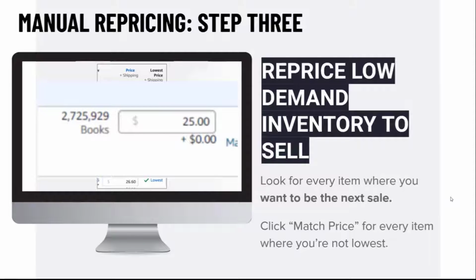Okay, so you see the screenshot on the screen there. See in the right-hand column where it says lowest price? For all your inventory that's ranked 1 million or worse, and again, this is subjective. You can do 1.2 million, you can do 800,000 or 1.5, whatever you want to do. Every single item where you don't have the checkbox that says lowest, click match price. Now, it's not always going to be that simple because you're going to see some prices where the prices drop so much you're just not willing to part with the item at that price. So it's okay to ignore those, but just keep in mind, you're not going to get a sale anytime soon.